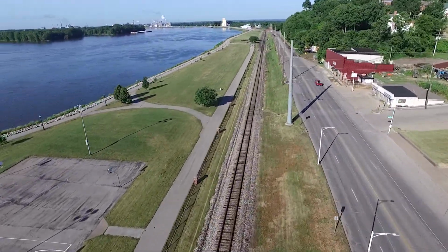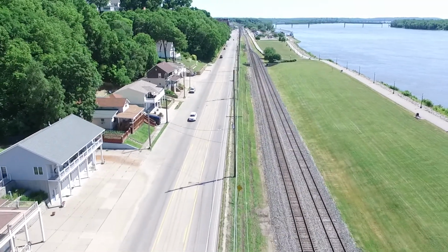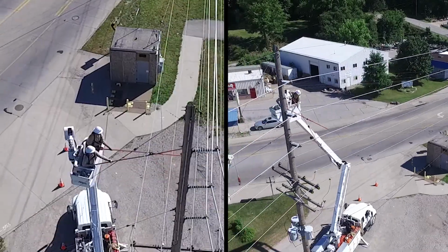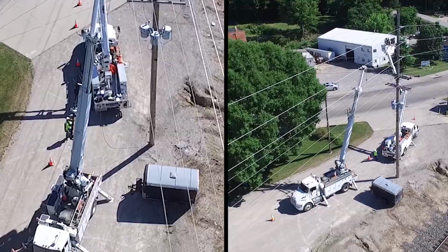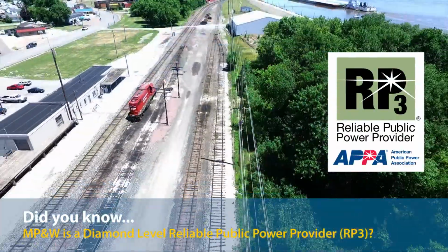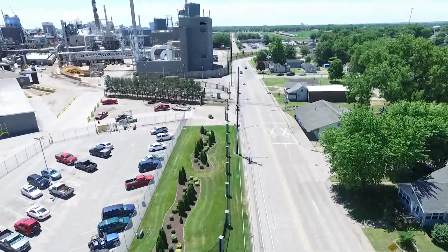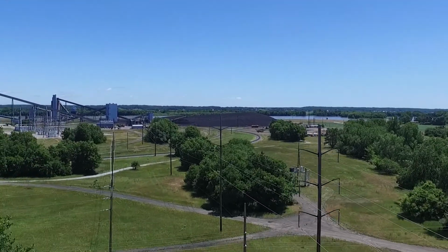Let's get back to that power line. As we follow, we find dozens of people working every day, building and maintaining one of the nation's most reliable power distribution systems. And our journey along the power line has led us to the MP&W power plant.